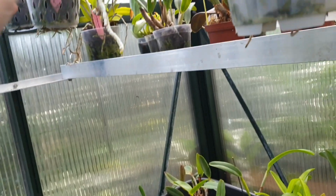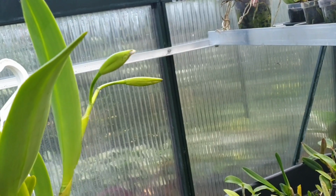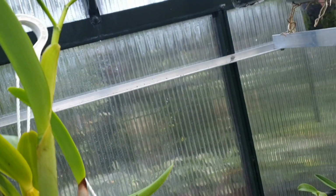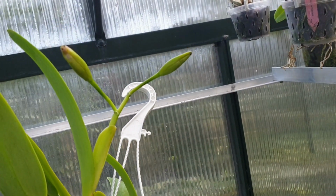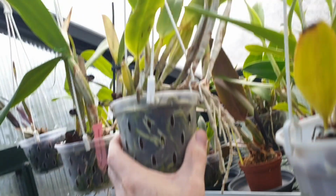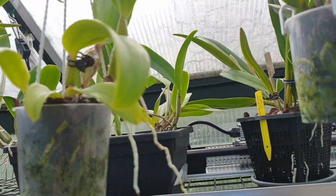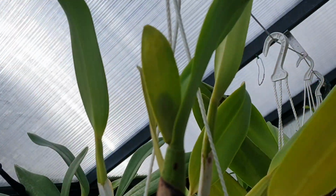And on in the cattleyas, I've got this one here, which is Purpurata by Memorial Robert Straight, a nice hybrid. That's pretty close to flowering now, so hopefully in the next week or two it should give some flowers. I've got quite a few other cattleyas that are in bud, but I think that's the one that's the most advanced at this moment. Let's have a look. Yeah, that's got some buds in it.